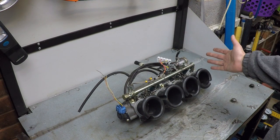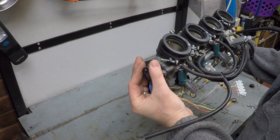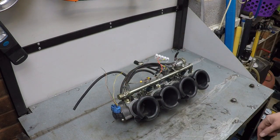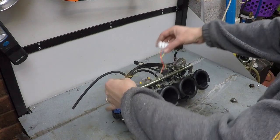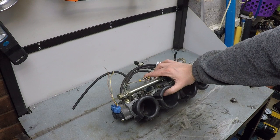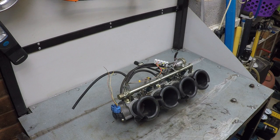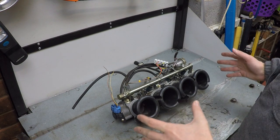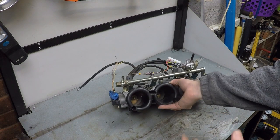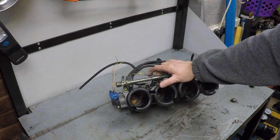And I'm going to fit these to the Mini. So I've got a few bits and bobs to do. I've got an inlet manifold to work up. I've got to work out the flow rate of the injectors. And then I've got to wire them all in, and tune it all. So that's the rough guide to throttle bodies, why they work, how they work.